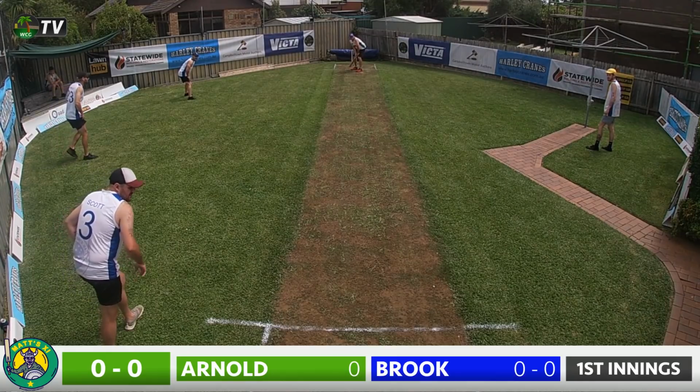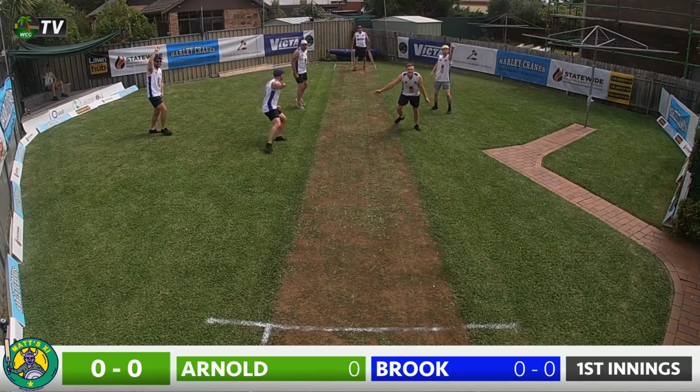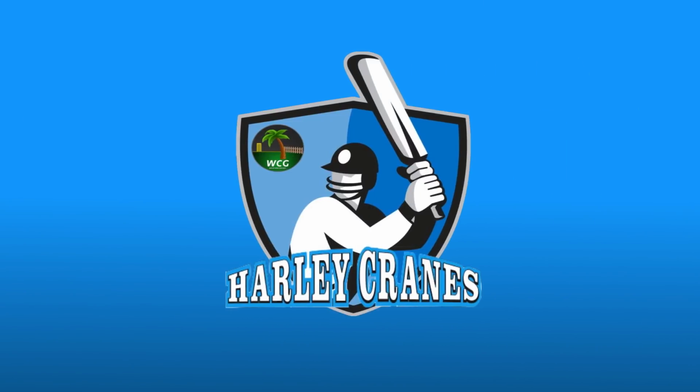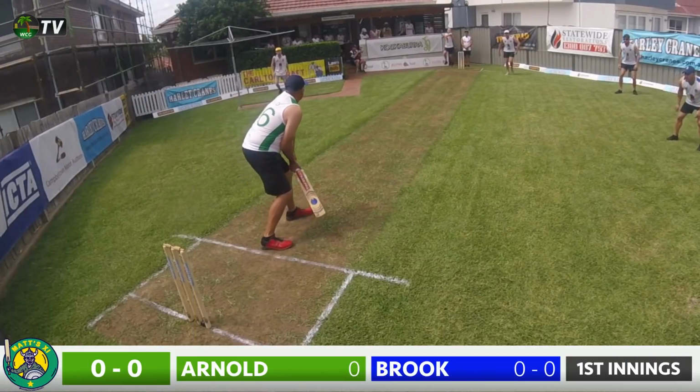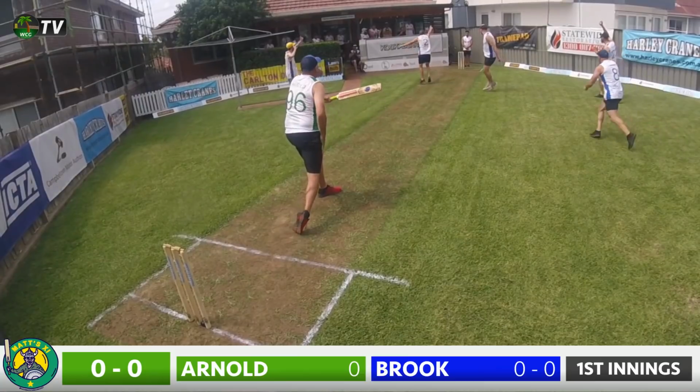It'll be Justin Brooke to bowl the second over of the innings. He's in now around the wicket here to Arnold, and it's hit him on the thigh by the looks of it. There is a big appeal here from the Blues fieldsman, and Rabi Basher cannot believe it. He's incensed with Arnold for not walking. No, that's clearly off the thigh. Another good decision.